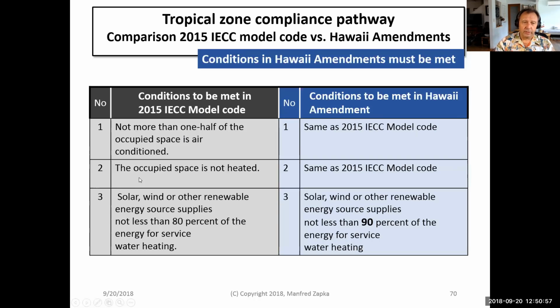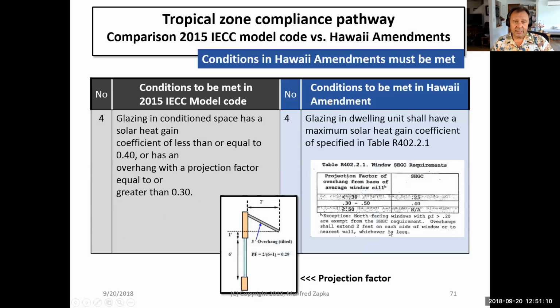The IECC says that we have to have at least 80% of the energy for water heating come from solar and renewables. And here under Hawaii, we have to have 90, so we're more stringent. Next one is the glazing.